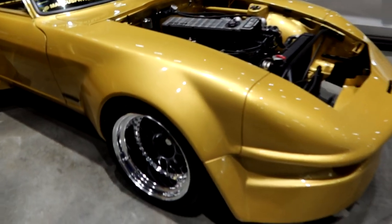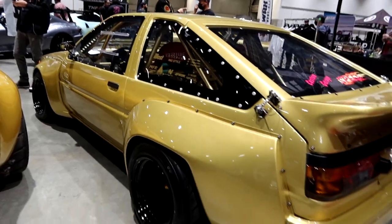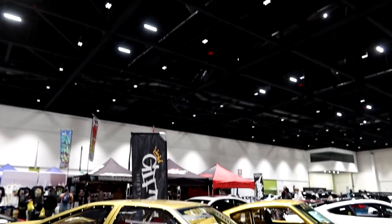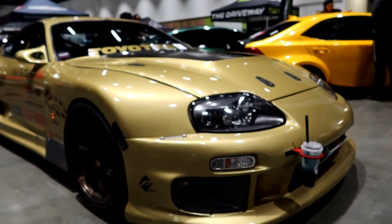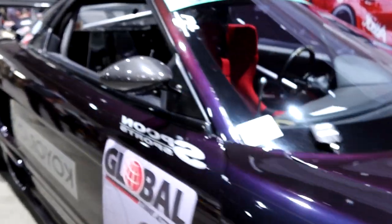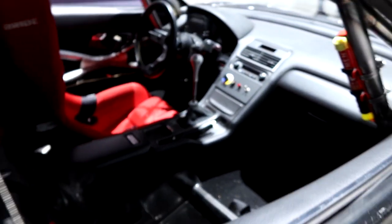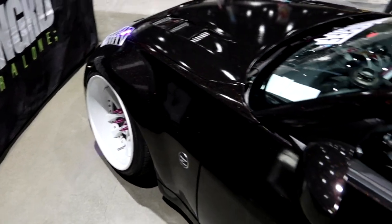What? Holy cow. Check this thing out. This is definitely one of my favorite cars out here, for sure. Okay, this thing has got a K-Series engine in it. Wow. Yo, check this out.